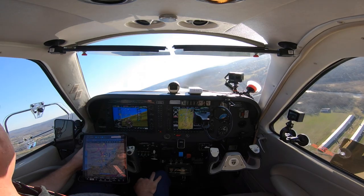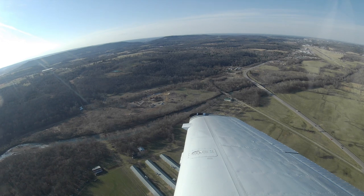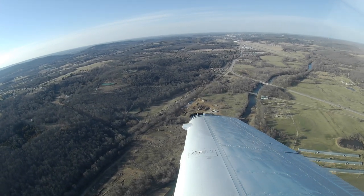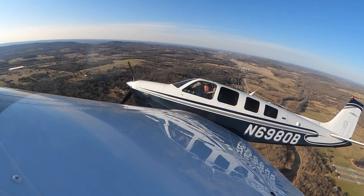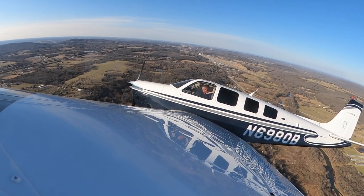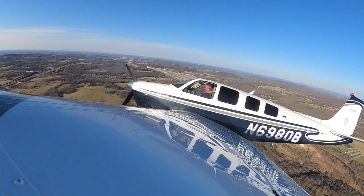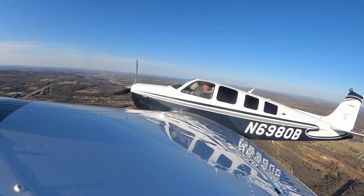Razorback approach, good afternoon, Bonanza 6980 Bravo, just off Fayetteville, 2,100, climbing 3,500. November 6980 Bravo, Razorback departure, radar contact. Resume own navigation, remain west of the runway 16 centerline at Fayetteville. I've got a Bonanza inbound. November 80 Bravo, advising you have the Rogers weather. Well advised, Zero Bravo.